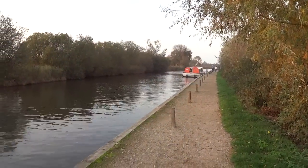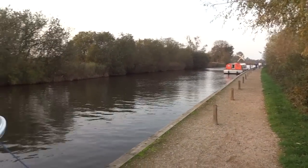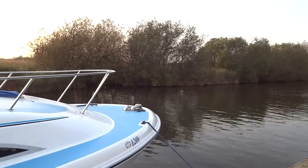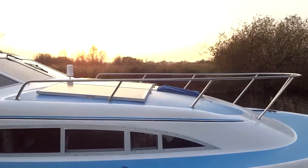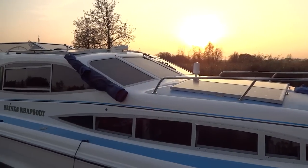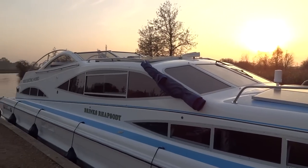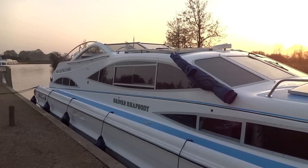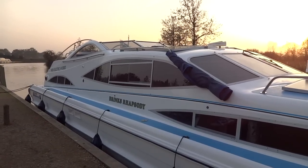By working out the distance and time, you can come to the Norfolk Broads and go to places and know you're going to make it in time, and there's not going to be any sort of horrible panics. Of course, if you come more often, you figure out how long places take to get to and it becomes just second nature.